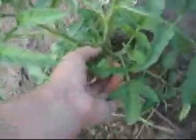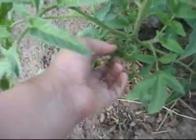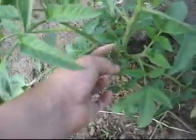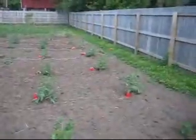This is a striped Roman. So they get to be like a Roma shape with orange and red stripes on them. I forgot to show you this while we were over here, but this is a Bloody Butcher. It already has a small tomato on it, with the other tomatoes coming. That's our tomato area.